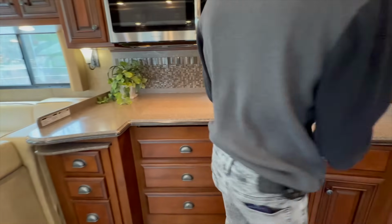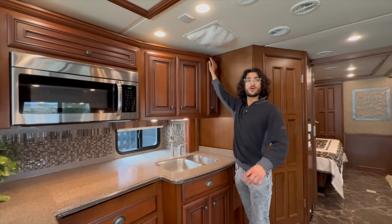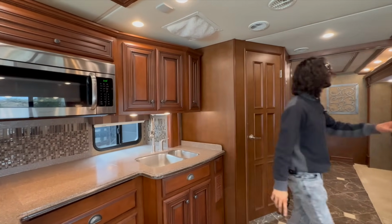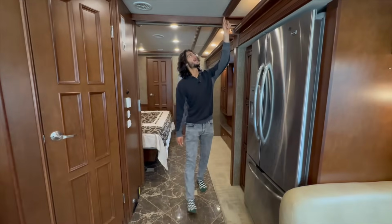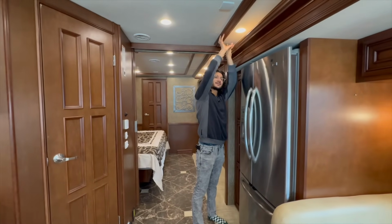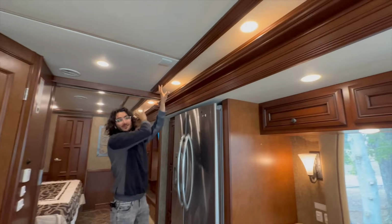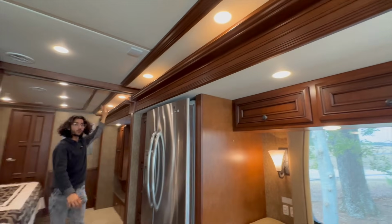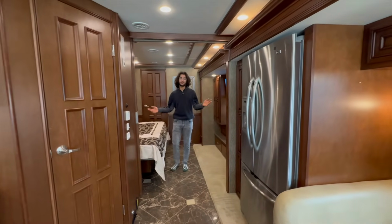So great kitchen setup. Love the kind of floating cabinet work here. The trim work on all the wood is super nice, especially around these slides. They've just got this really nice trim work. And then there's this extra little line of recessed lights that have kind of been dedicated with this beautiful stained molding that goes around that line of recessed lights down the whole driver's side of the coach. All right, by the way, the headliner is perfect.